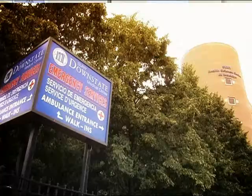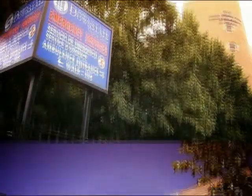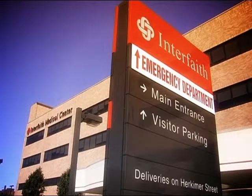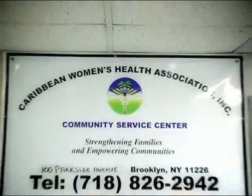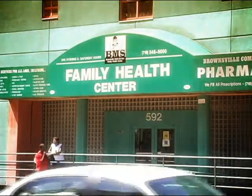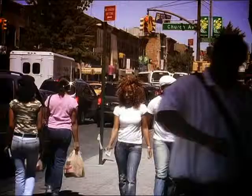It's a partnership with SUNY Downstate Medical Center, Kings County Hospital Center, and Interfaith Medical Center. We have a community-based organization, which is Caribbean Women's Health Association, and also Brownsville Multi-Service Family Health Center. We have these partners because this is one way for us to expand our goal of increasing patient care, and increasing professional and public awareness and knowledge about sickle cell disease.